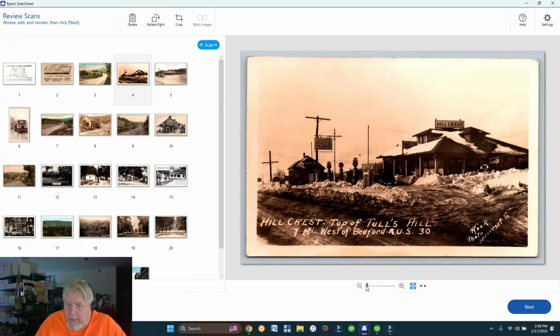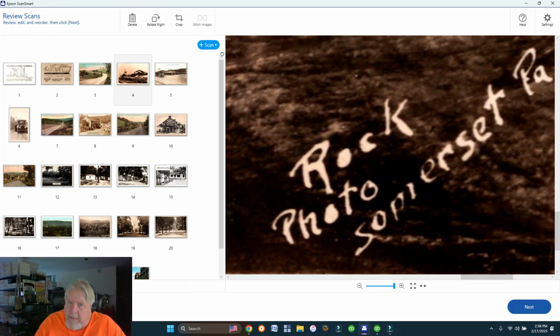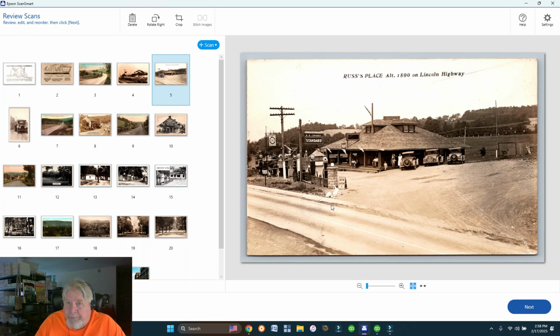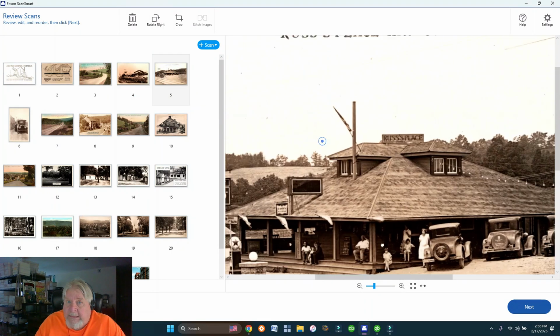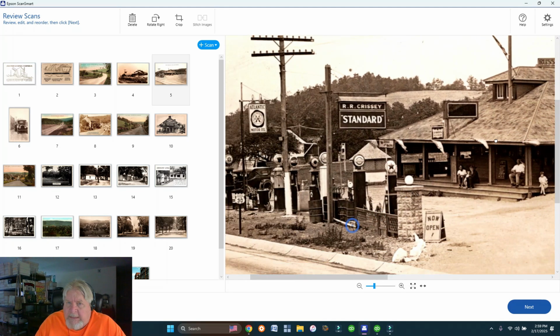And this photo was, let me zoom back in here, this photo was done by the photographer Rock in Somerset, PA. And at this point in time, this building was called Hillcrest, but the next view is the same building, and I think it's a little bit after the one we just looked at here, and it has changed hands, and it is now Russ's Place. As you can see, the sign on top of the roof has been replaced. It is now Russ's Place.